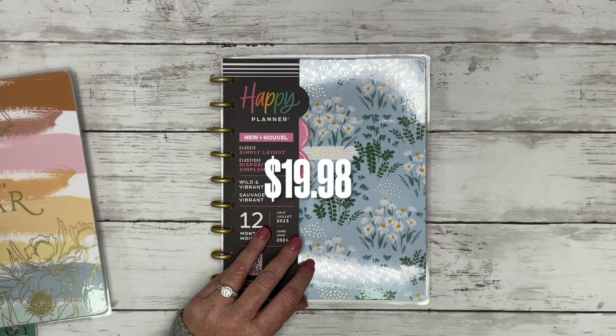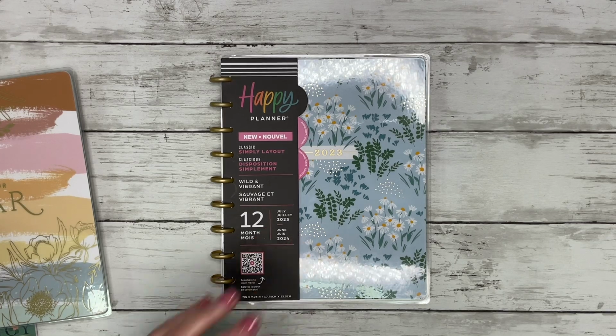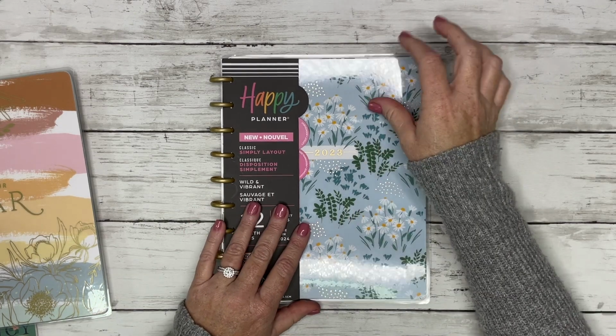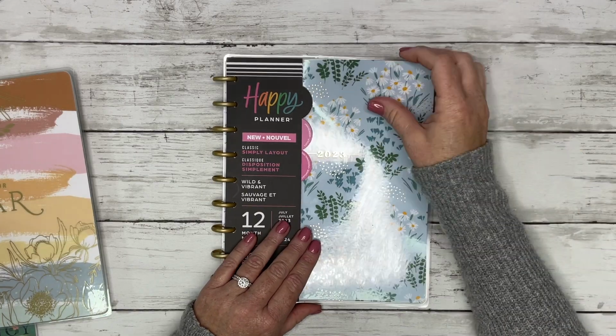I have not been able to find them at walmart.com, and I try my best to stay away from Walmart, like the actual store. So anyways, if I happen to stop by Walmart and see them, I will update you guys later. So let's get into this first one.